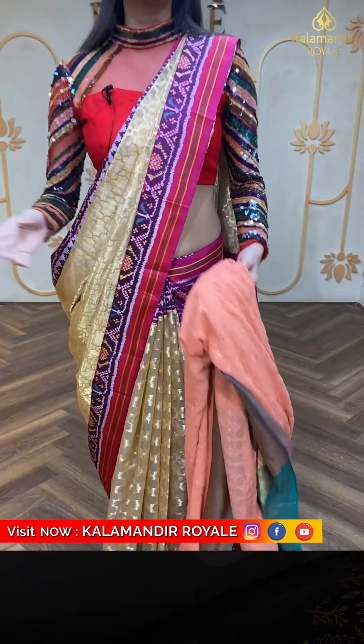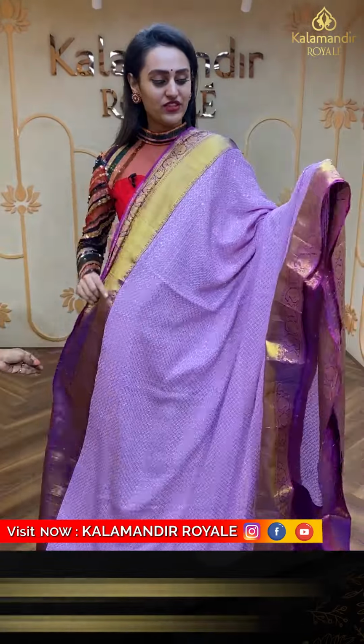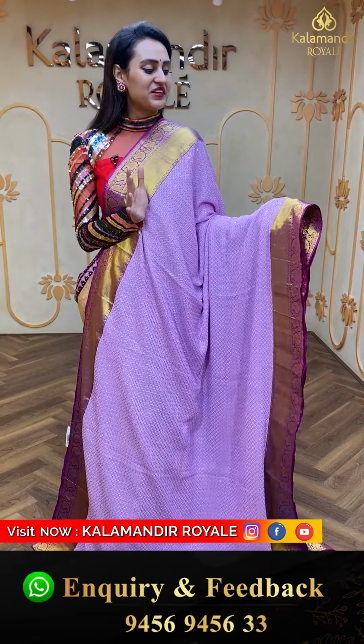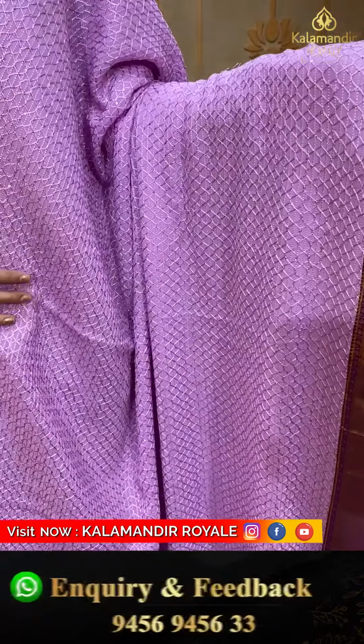So moving on to the next beautiful saree, again this is my favorite, chikankari and kanchi work. I love this. Look at the color, lavender and magenta, wonderful combination. So the body has chikankari work all over the body with sequins work in it.